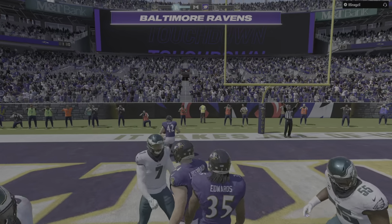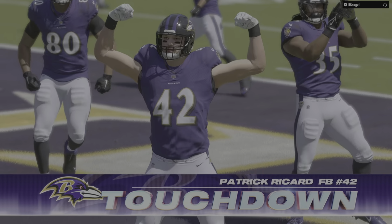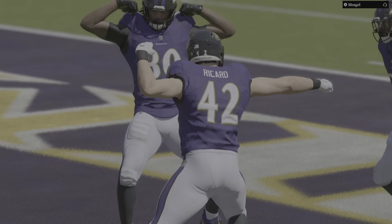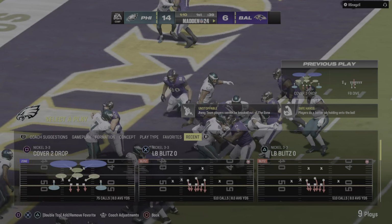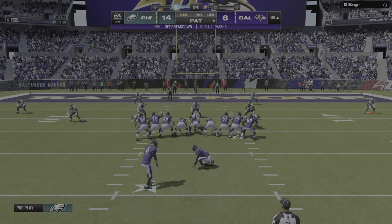And he will take it in for a Ravens touchdown. Patrick Ricard punching it in from a yard away. And the Ravens have cut it back within a score. And that's why you have the fullback, Charles. Couldn't get it in the play before with a smaller guy. Turned to a little more power.